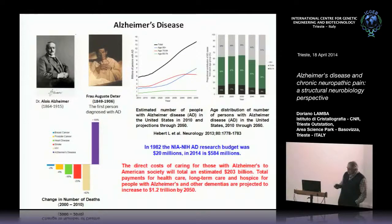And interestingly, over the years, the number of deaths from common diseases like cancer or HIV is decreasing, while for Alzheimer's disease there is a huge increase in the percentage of deaths. What is interesting is that in 1982, the NIH research budget for Alzheimer's was just $20 million. Today it is $584 billion. So there is a huge amount of money invested in this.